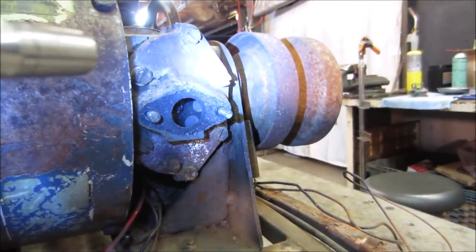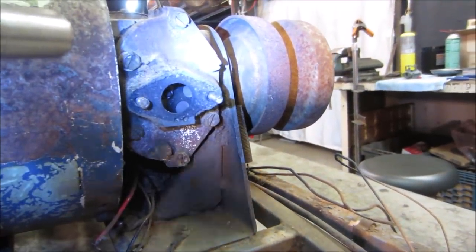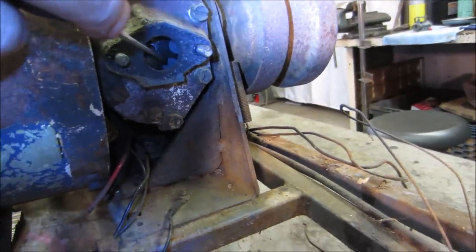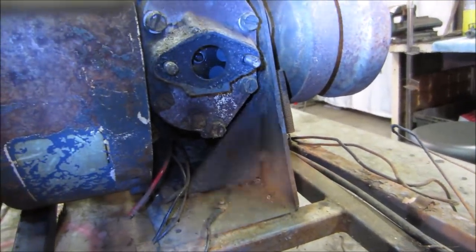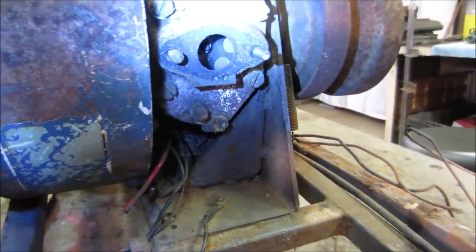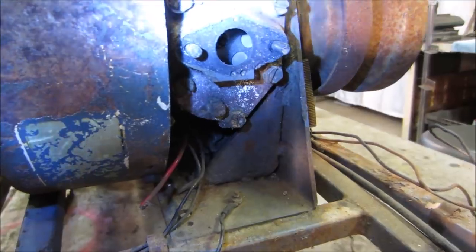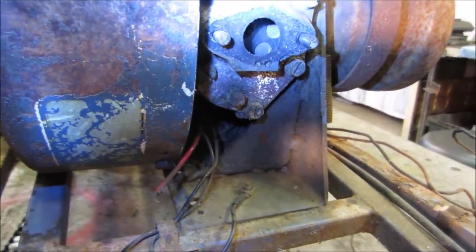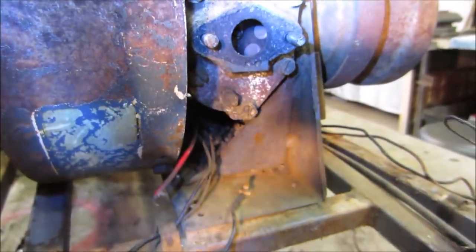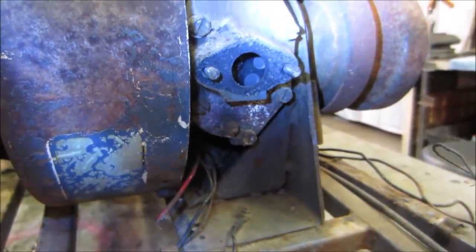If you can see it, something to point with, it would be that little plate right there. See it now? There's a couple of them in there. Those are reed valves. Looks like it's got some crap in there too, huh? And you would access that by unbolting this and taking it apart. We're going to leave it alone for now, see if it works.